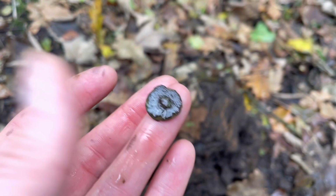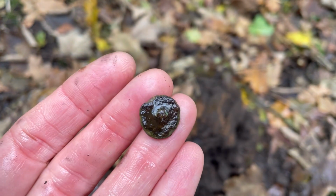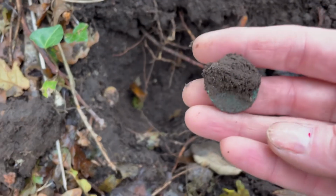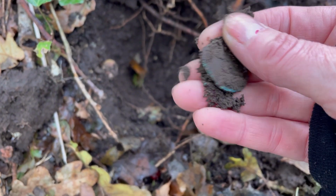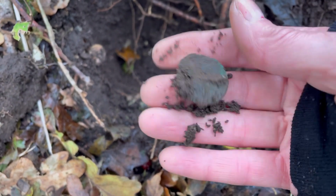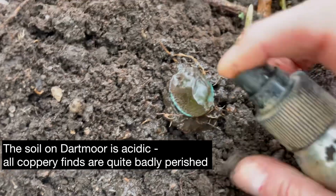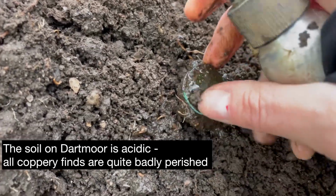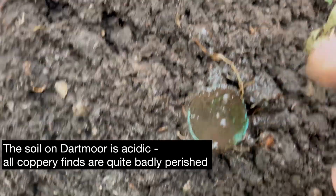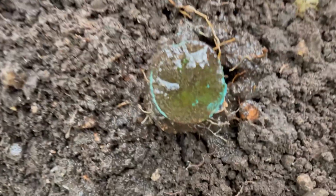First find of the day is this incredibly old looking button or rivet, I'm not sure. That's a very beautiful colour. Quite unusually green. I don't know what it is.